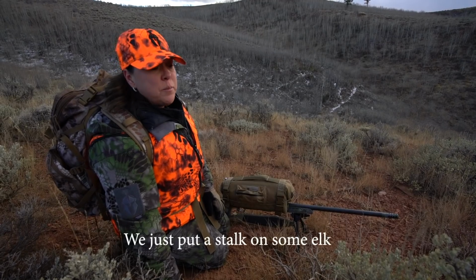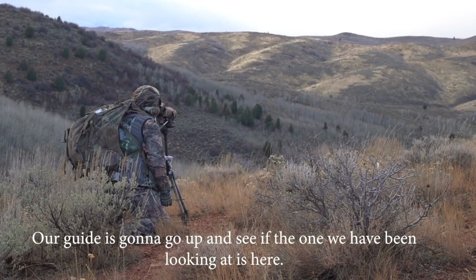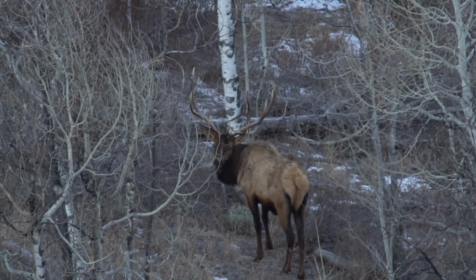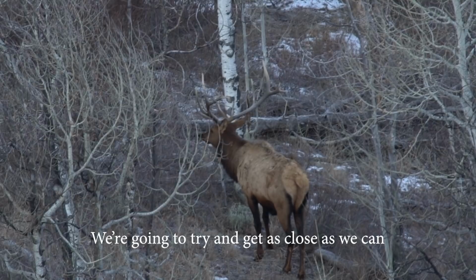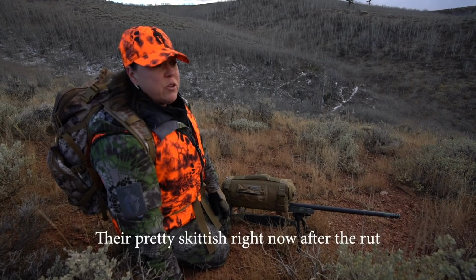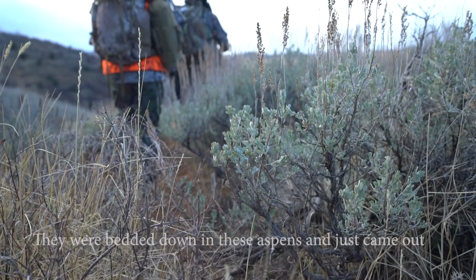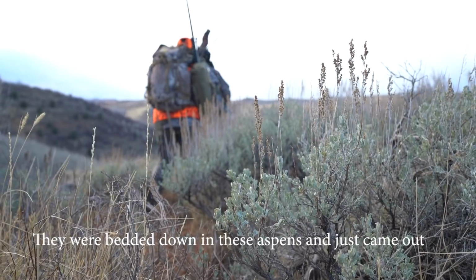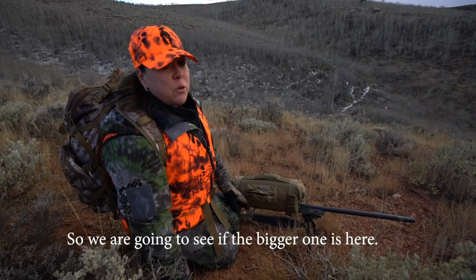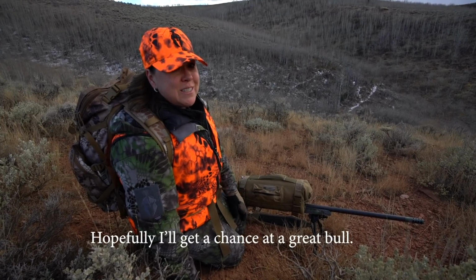Just put a stalk on some elk. Our guide is going to go up there and see if the one we've been looking at is here, and then try to get as close as we can. They're pretty skittish right now after the rut. A little bit tired still, thankfully, but they were bedded down in these aspens. Just came out. So we're going to see if the bigger one is here, and hopefully I'll get a chance at a great bull.